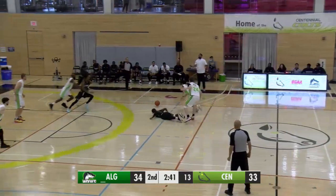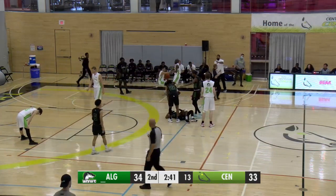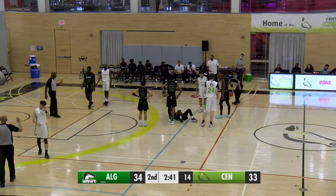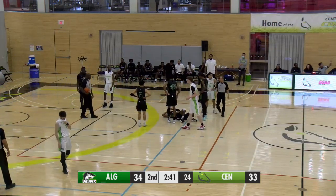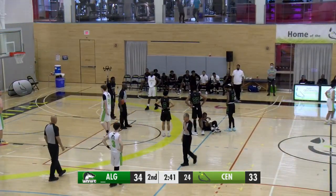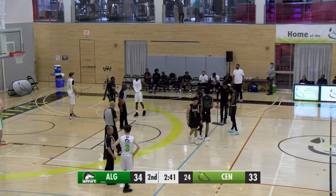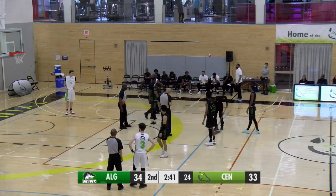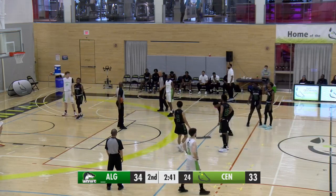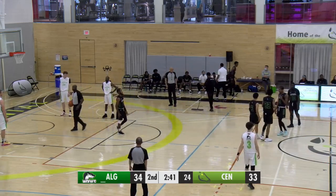It's gonna be hard to stop Braden when he's that deep. Hard to stop 6'9". Shallow gets a call. He's going to stay on the ground for a bit. He'll go to the line with the Colts in the bonus here. Shallow's going to take his time. Not sure if he has that padding on the hip.